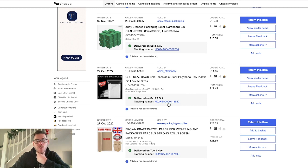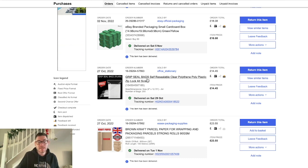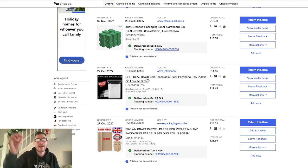Other companies I've used, a company called Office Stationery, to order my grip seal bags. They're really good for when I have photographed an item and I put them in my storage boxes. I will put them in the bag just to make it a lot easier to pull out the item, and I reuse them bags then. So I've ordered, as you can see, 200 here of one size, and they're £14.45, but they last me ages, and as I say, I just reuse them anyway.